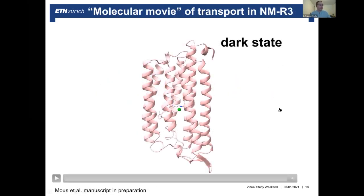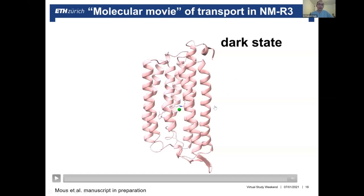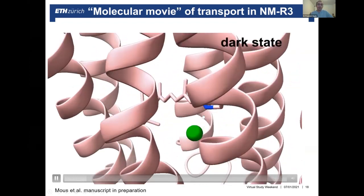So I mentioned 2 time delays for this project today. However, we collected a few more, both at the free electron laser and at the synchrotron. And just as an overview, I will now show a movie using both the structures which I presented and also the structures which we obtained for the later time delays for the protein. And I think it quite nicely shows how the chloride travels through the protein and also the potential of time-resolved crystallography experiments. So we see the 7 transmembrane helices of the rhodopsin. We see roughly in the middle the retinal chromophore. We see the chloride binding site next to the protonated Schiff base.